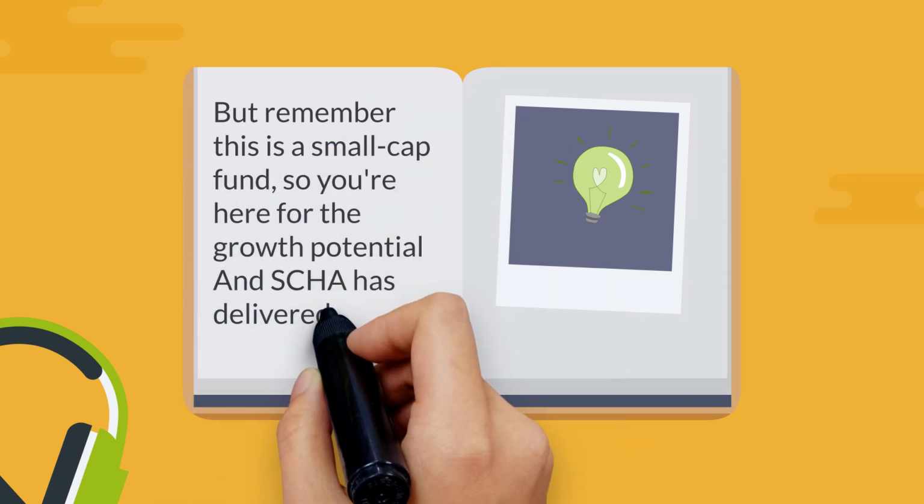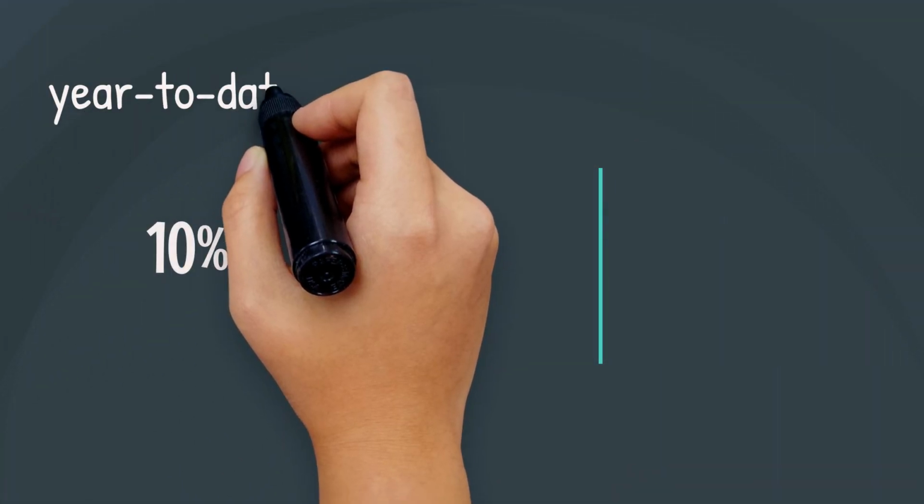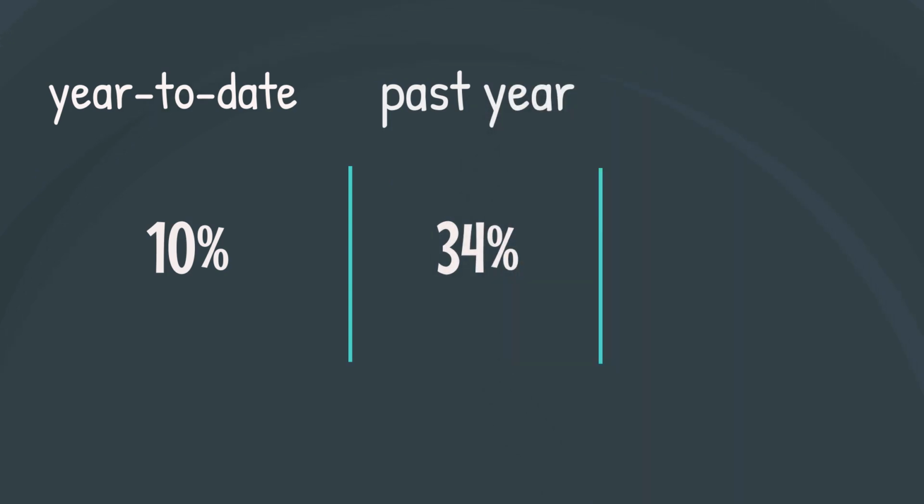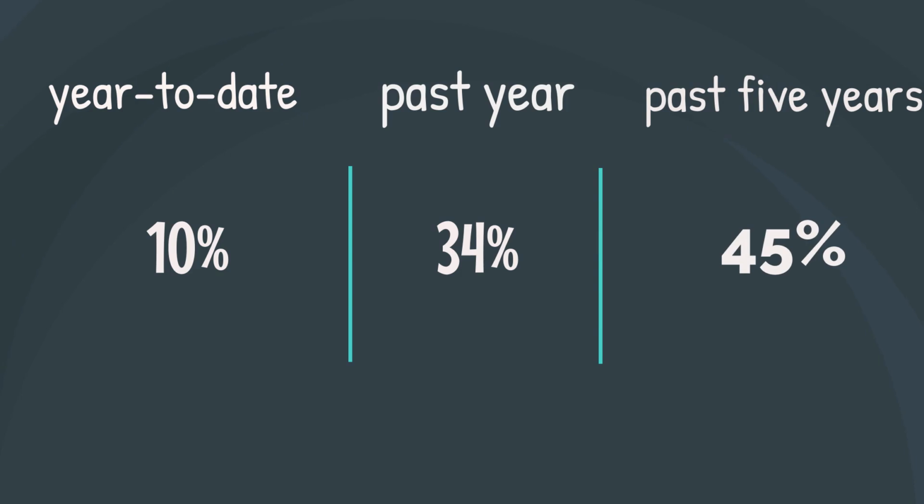And SCHA has delivered on that front. It's up 10% year-to-date and has posted an impressive 34% return over the past year. Not only that, but over the past 5 years, it's achieved a 45% return, showing that this fund is capable of delivering solid long-term performance.